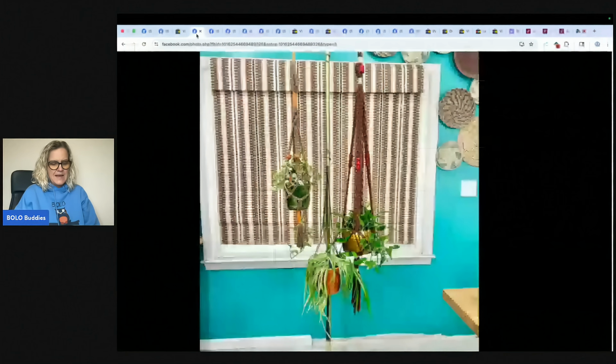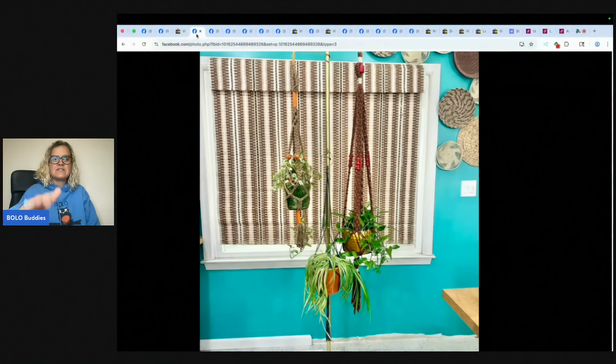Tension pole plant hanger, $5 at an estate sale. Sold immediately when I posted it on Instagram for $125. Yeah, I'm loving the display for the photo. I'm surprised. That'd be hard not to keep if it looks that good in your house, right?